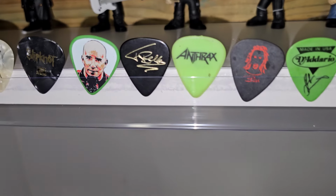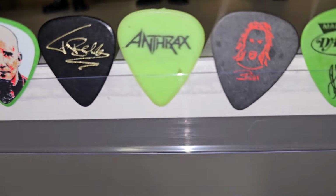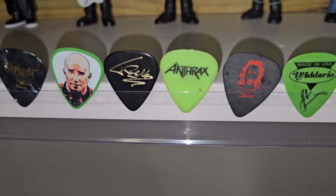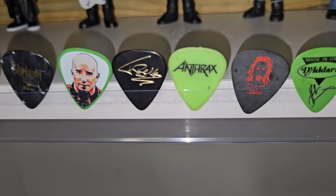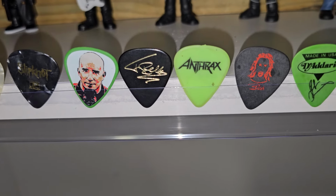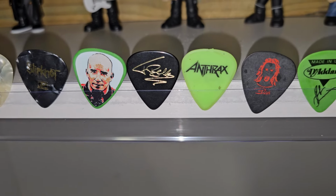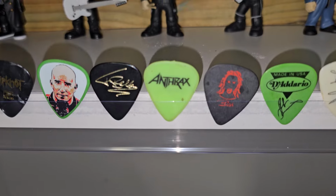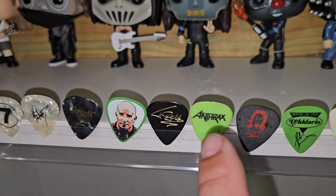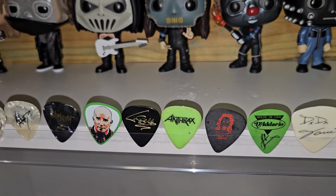So, then my Anthrax ones. So, Scott Ian, obviously. I want to say I got that when they played, what's the name of that club that used to be in Sayreville? It's not there no more, closed down. When John Bush was the singer. It was January 2000. I got that one, and I got the green Frank Bello one. The other two, I don't remember where I got them.